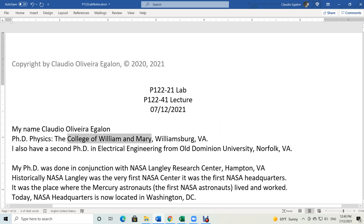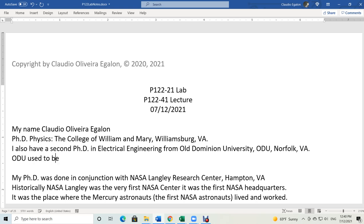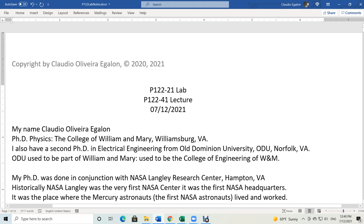College of William & Mary is a very nice college, very nice campus. Old Dominion University, ODU, used to be part of William & Mary. It used to be the College of Engineering of William & Mary. But then they split and they made a new university there. As of today, William & Mary doesn't have a School of Engineering. It does have a Department of Physics and a Department of Applied Physics, but doesn't have a College of Engineering anymore. The College of Engineering stayed with ODU.